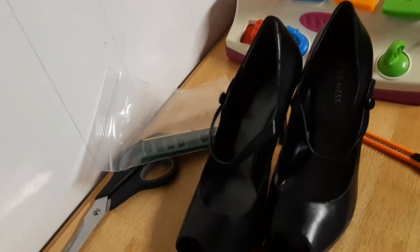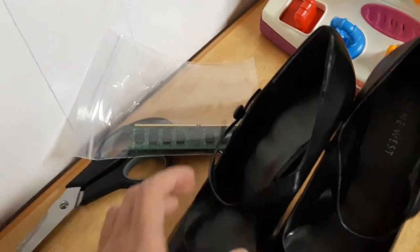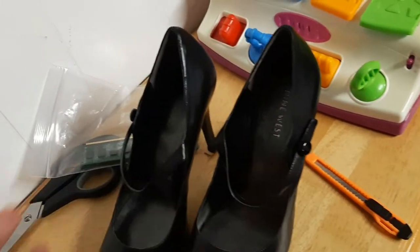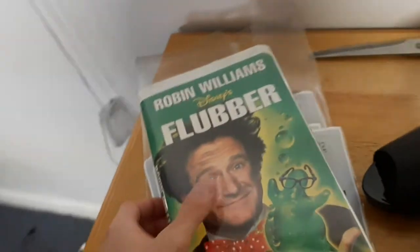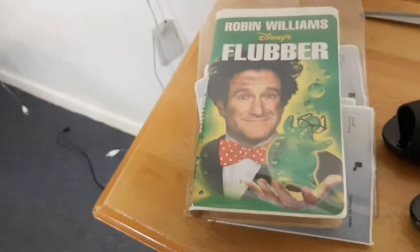Okay, and next we have these beautiful Nine West open-toe shoes that sold for $10 plus shipping. I actually got them for free, so I have no problem making about $6-7 from it. And last but not least, you know how much I like my VHSs, especially when they sell for $5. Free shipping on Mercari. This one is sold.